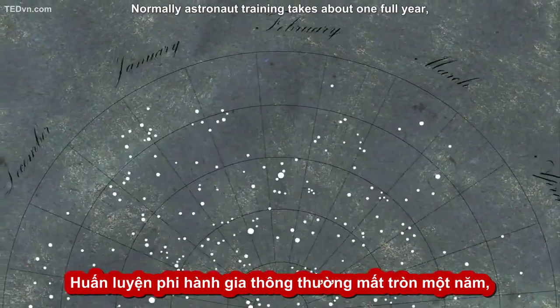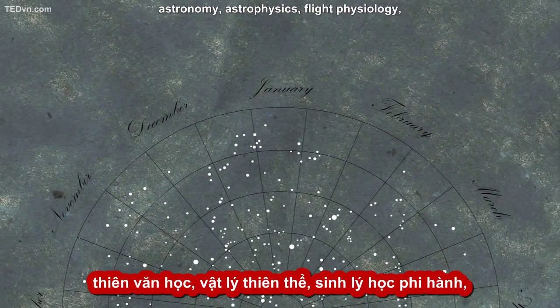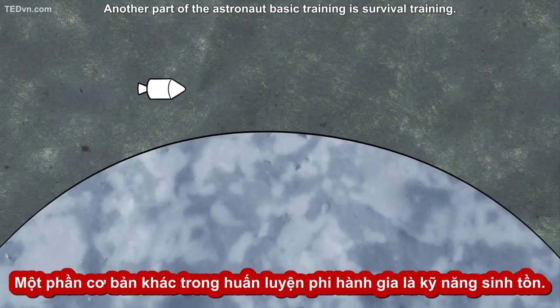Normally, astronaut training takes about one full year, and it includes such subjects as astronomy, astrophysics, flight physiology, orbital trajectories, or orbital management. Another part of the astronaut basic training is survival training.